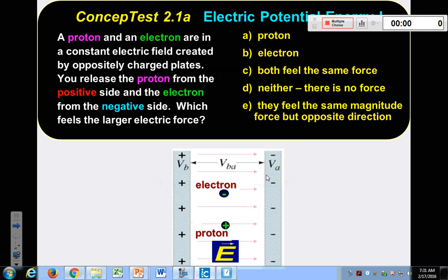So a proton and an electron are in a constant electric field created by oppositely charged plates. You release the proton from the positive side and the electron from the negative side. Which feels the larger force? Does the proton or the electron feel the larger force? Or do they feel the same force, or there is no force, or they feel the same magnitude force but in the opposite direction?